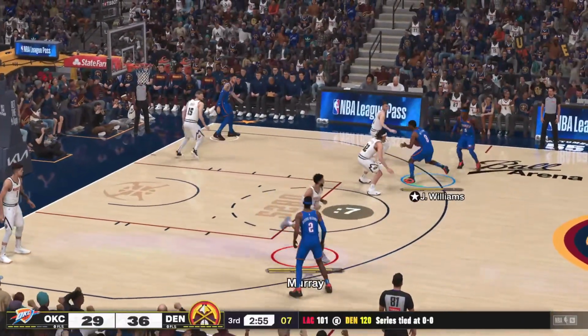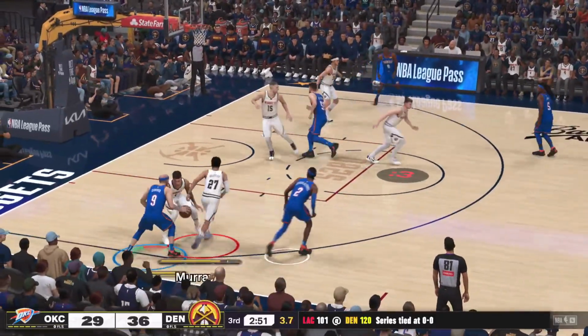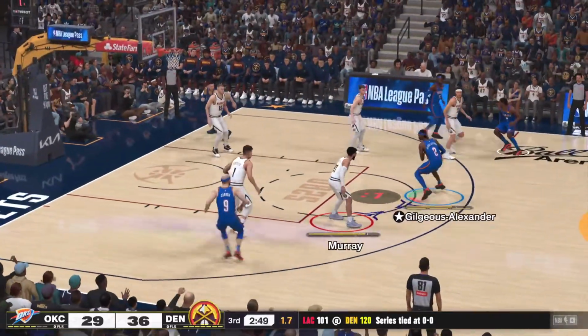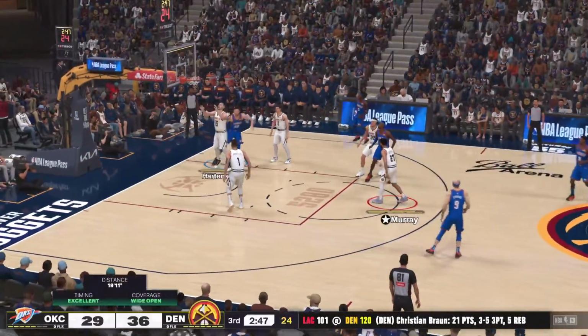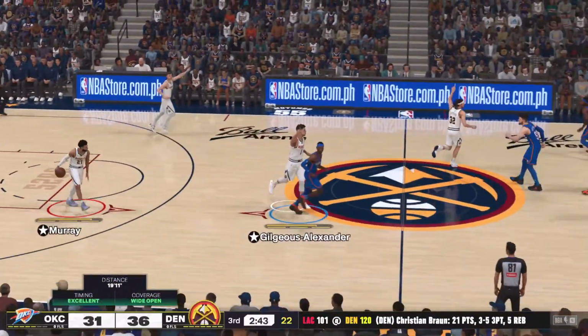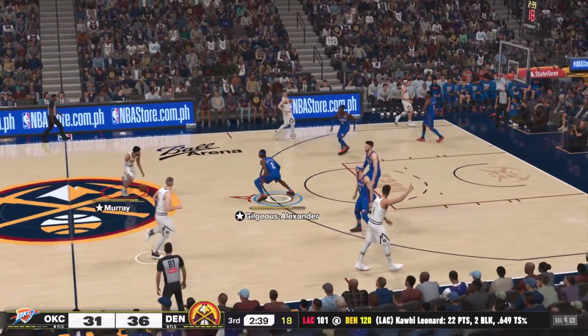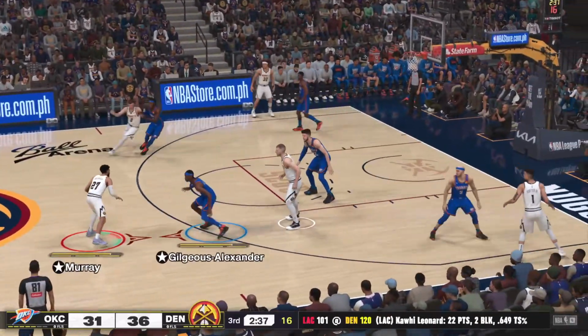Williams up on top. Defended by Gordon. Shot clock at 6. Got a piece of it. Caruso finds Gilgeous-Alexander. He steps that one in from 20 feet away. Gilgeous-Alexander's got 14. And with those points, he puts an end to that 10-0 run by the Nuggets.